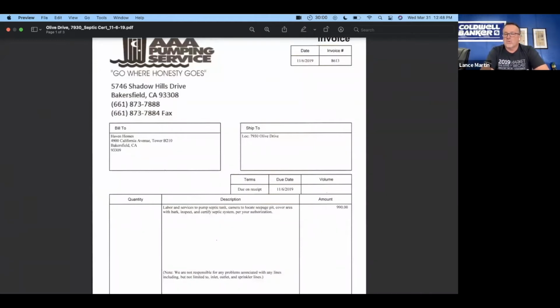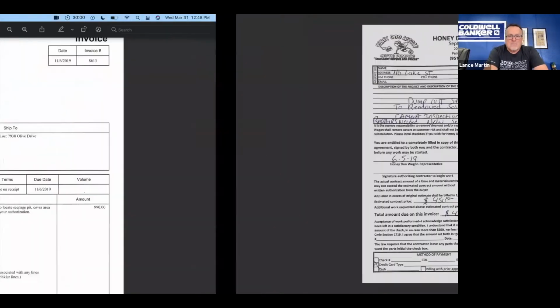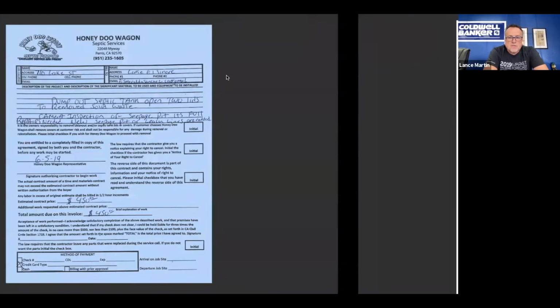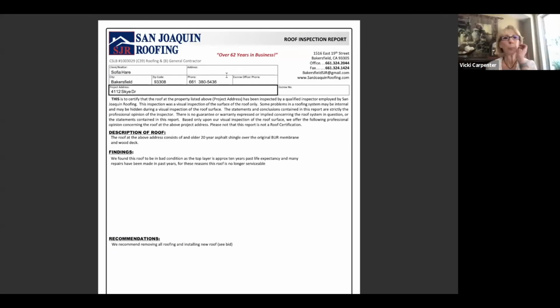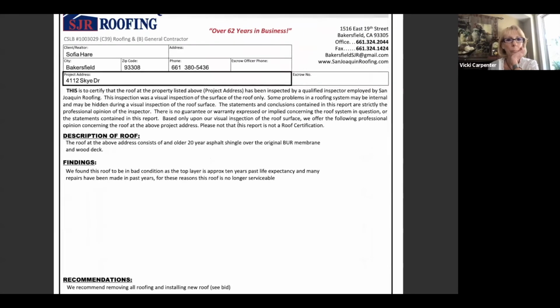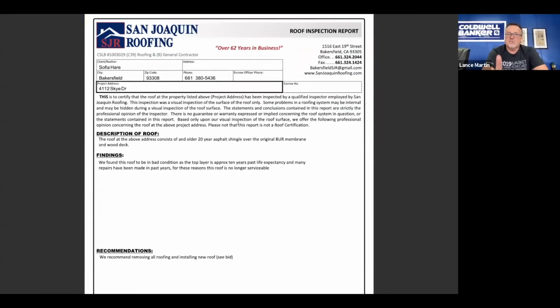You could use the same thing with a roof inspection or whatever it happens to be. Matter of fact, I have a copy of a roof inspection. Okay, can you see my screen? Got it. Okay, San Jacinto Roofing. So this is a roof inspection report. This is not a certification.